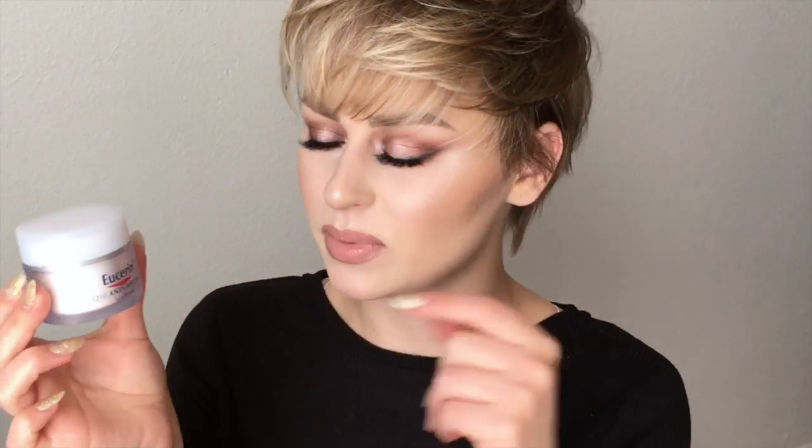This is the Eucerin Q10 Anti-Wrinkle Cream. This isn't an eye cream, they have an eye cream. This is the face cream. It's basically the same formula, I think. I got mine at Ulta. It's so thick and hydrating. This is what I use underneath my eyes and I use it on my lips.